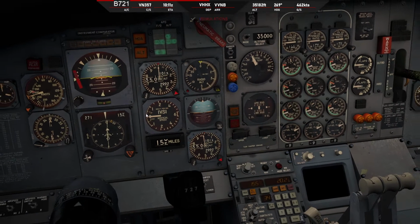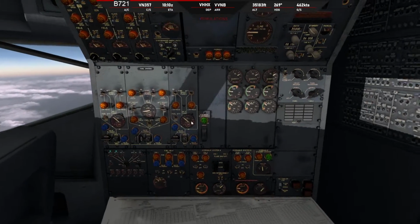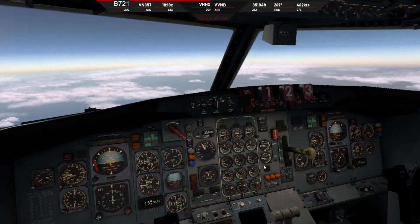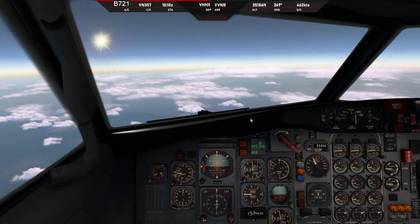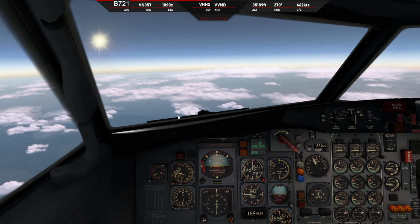Reset that. We could actually give it a little bit more juice probably, but I don't want to cook them too much. How's our fuel? Let's do a fuel check. We're looking good. 12,000 pounds on board. We're burning 2,500 pounds, so it's 7,500 pounds an hour. We got a little over an hour and a half worth of fuel on board. We're looking good.